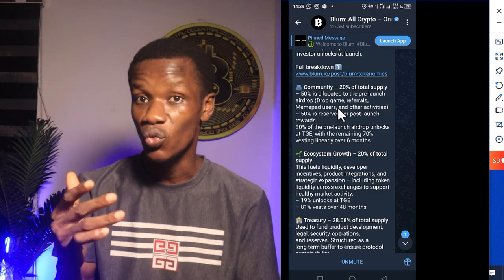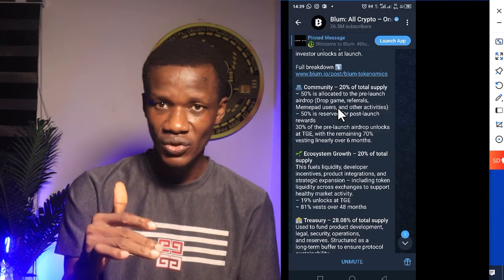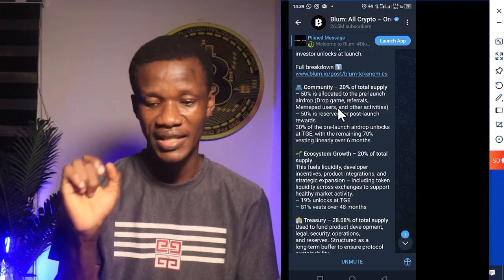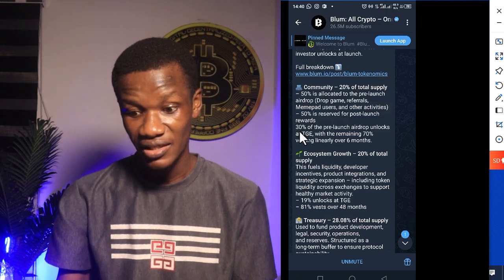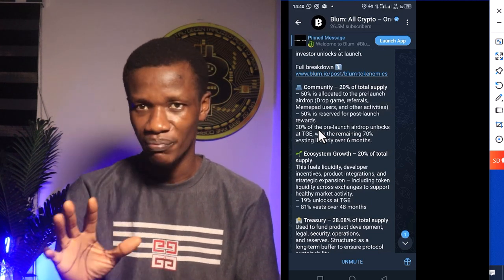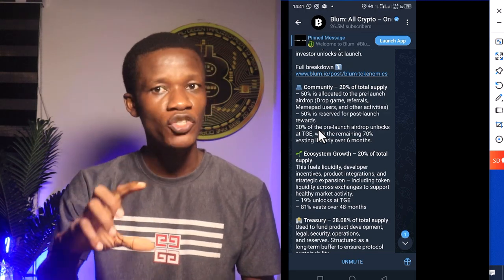However, the token is going to do well in the market, in my opinion, because of this mechanism put in place. The contributors, the investors are not going to have their token at listing, which means there will not be much sell pressure at listing. Not only that, the people that are going to get the airdrop are going to get 30%. Look at it right here, just 30% at pre-launch, okay? Which means we're not going to see much sell pressure as well. So all of this mechanism put in place is also to help the token grow and also to help the ecosystem grow as well. So this is what we need to pay attention to right now.